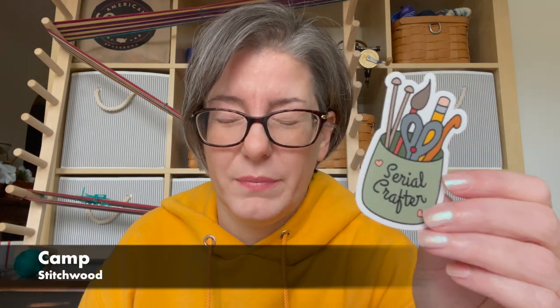Oh, I forgot. How could I forget? I'm also a sucker for a sticker. So if you're a vendor and you sell stickers, please know. The first one is from Camp Stitchwood, serial crafter, perfect description for me. I've never met a craft I didn't like. It's my mother's fault, I blame her, but serial crafter, had to get that.